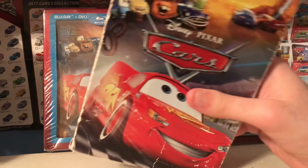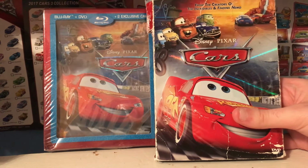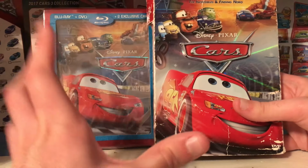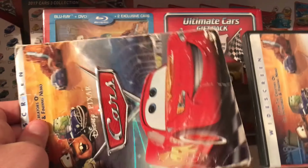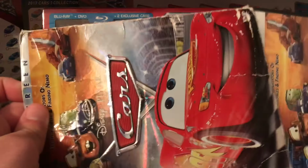You see, I've had this old DVD of Cars since it first came out in 2006. You can see the Blu-ray release here is the exact same. All the bonus features, everything are the exact same. This just runs on Blu-ray players instead. But yeah, this has certainly seen better days. The DVD skips an awful lot.